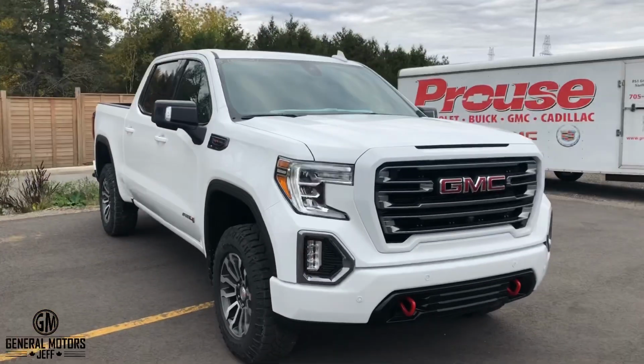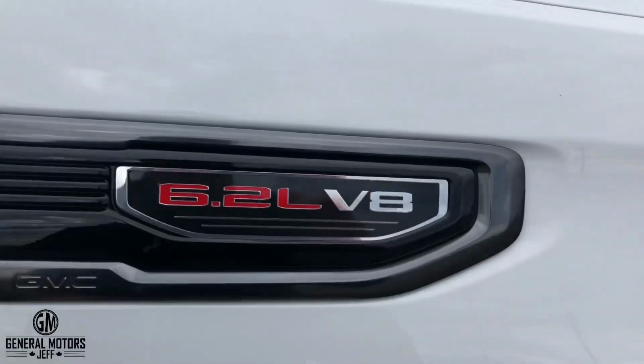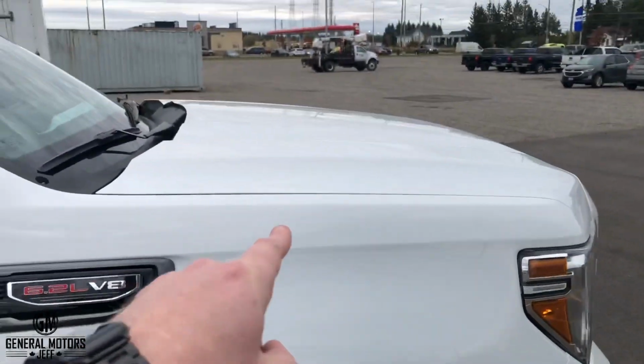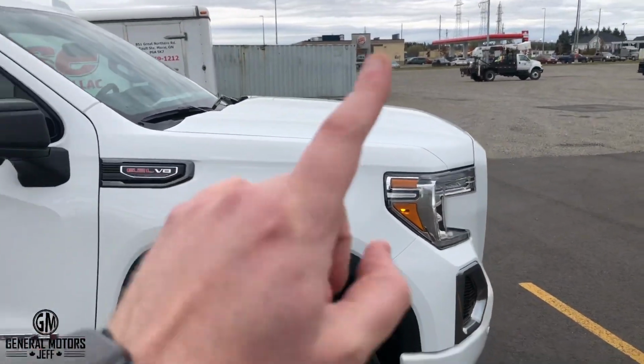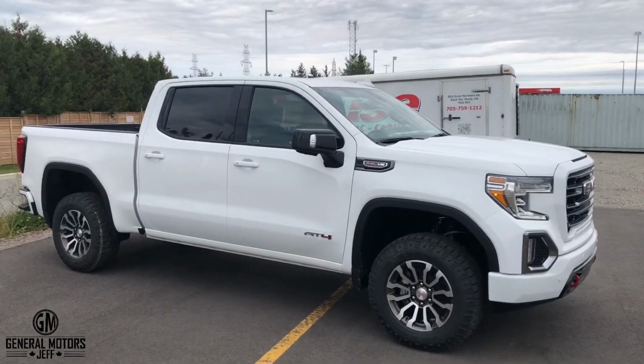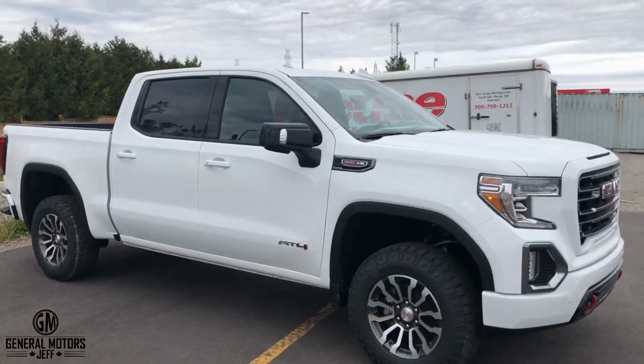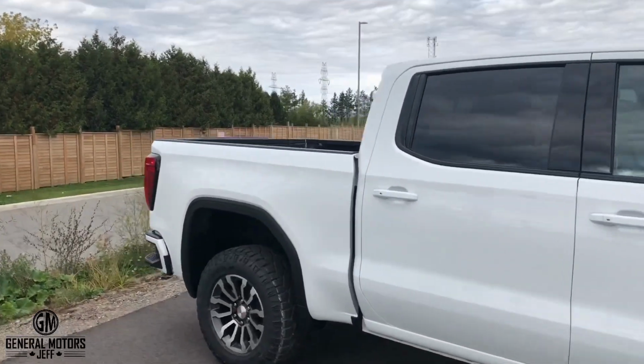And underneath the hood of this one, it's one of the optional motors. 6.2 liter V8. We're talking 460 foot-pound of torque and 420 horsepower underneath the hood. This thing will haul the mail, and it'll haul whatever you need it to haul as well. Also, that's gonna be mated to a 10-speed transmission. How about we head out back here and show you a few more things?